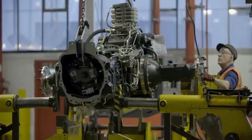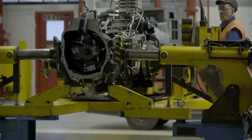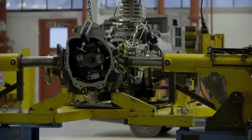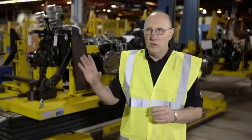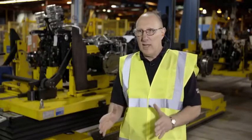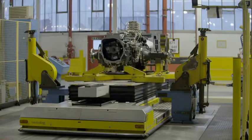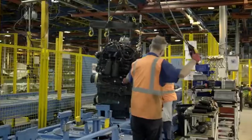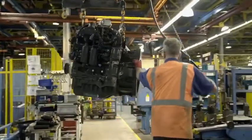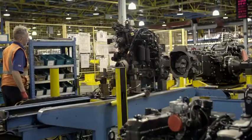Firstly, the tractor's driveline, the undercarriage that delivers the power to the wheels, is loaded onto the AGV. From here, the drivelines will go onto the driveline cell, onto a pallet. The AGV will pick that driveline up and take it to the engine cell. The engine is then mated to the driveline.